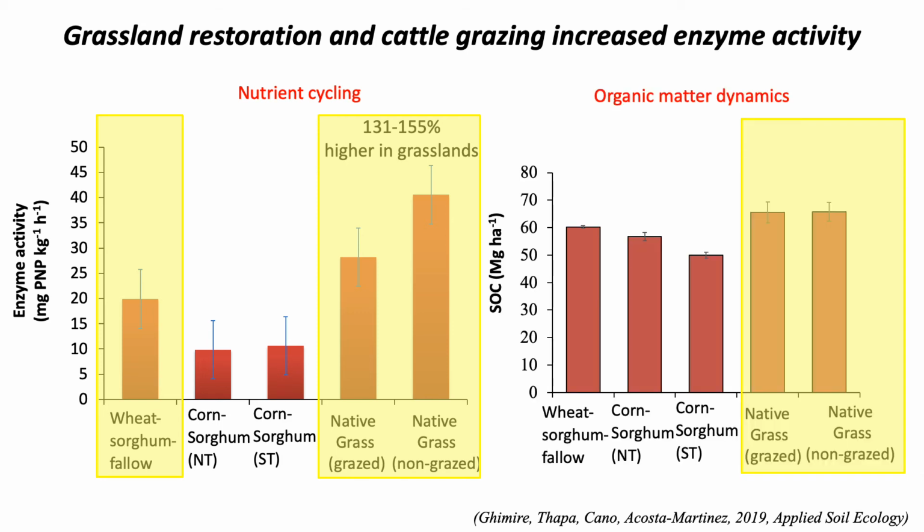If we evaluate soil organic carbon by itself to look at organic matter dynamics and have this type of information that enzyme activities can also provide, we wouldn't see the differences in native grass due to grazing, or the improvements we found due to the wheat sorghum fallow rotation under grazing. So it is important to have sensitive indicators of soil health in order to make our management selections this early.